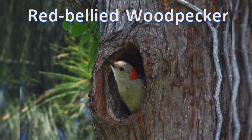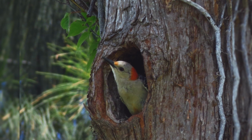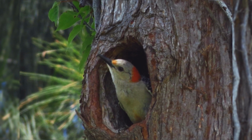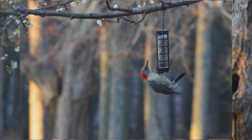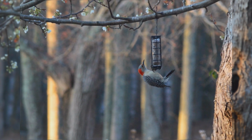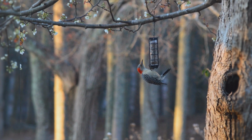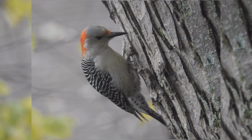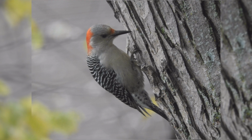Red-bellied Woodpecker. Red-bellied woodpeckers are one of the common woodland birds in the East. These birds are year-round residents from the Northeast to the Midwest and south from Florida to eastern Texas. They aren't too picky in their choice of trees. They are found in deciduous and conifer forests. They may be found in parks and neighborhoods with mature trees.